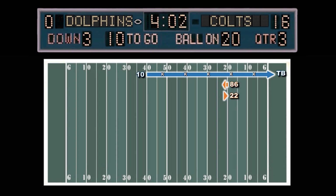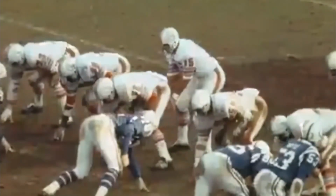Not the fact that the Colts have turned it around, but the Dolphins, as we remarked, Pittsburgh in that first half on Monday night were inept. This is about as inept a performance as I've ever seen from a Miami team in the 3 years that I've been their play-by-play announcer. Third down and 10.